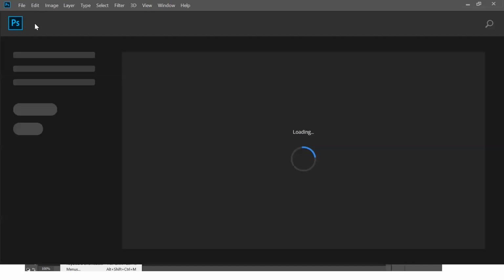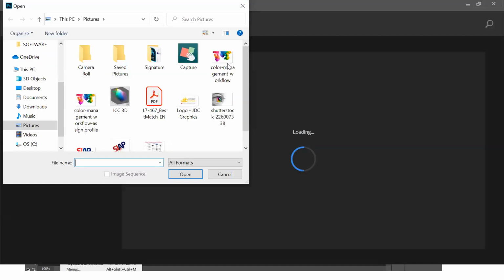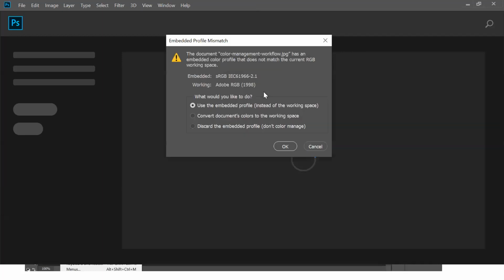I'll open this again. It says there is a mismatch because the embedded profile is sRGB, but your user has sent... The embedded profile is sRGB, but you are using Adobe as your working space.